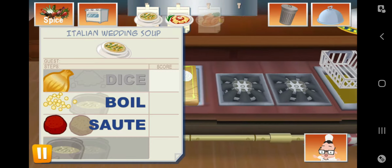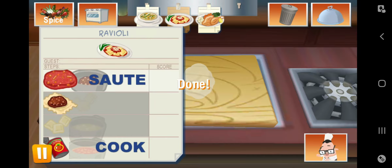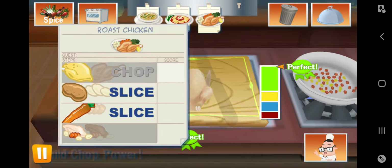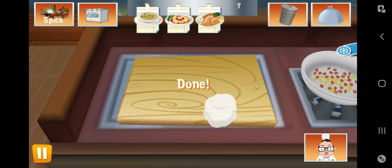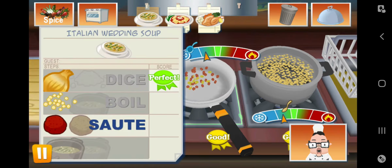Okay, Cecile, stop dancing, you useless little pig over there.